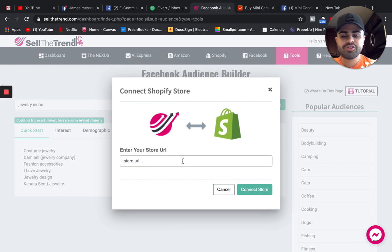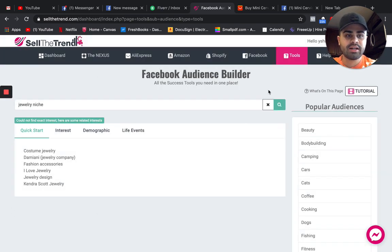So you guys can actually input your store URL, and it will directly connect your Shopify store to the Sell the Trend program. So if you want to add a product directly to your store and import it, you can literally do that straight from here, and you can already set up all the pictures and numbers and price points and variables and all that fun stuff. So I think that's actually something that's pretty cool. It saves a lot of time.